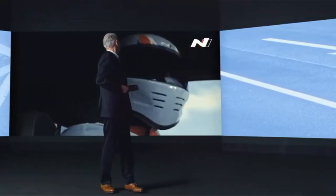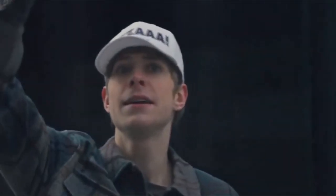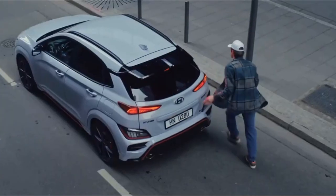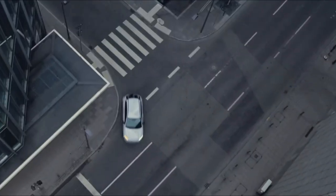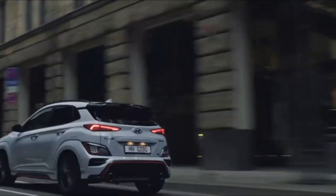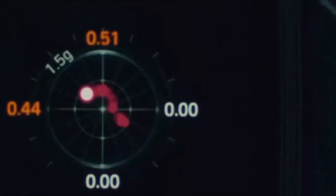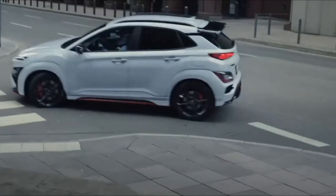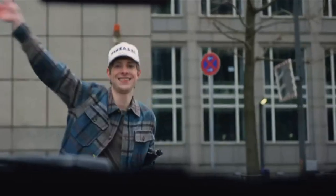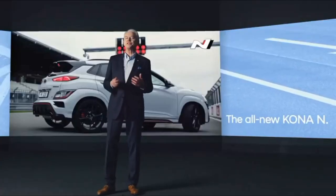N-Man, I think our friend could use some help. How about we give him a ride? N-Man, please initiate the N-Grin control and deliver those pizzas as fast as possible before they get cold. Well done, my friend. That's definitely a wolf in disguise. Who knew SUVs could drive like this?